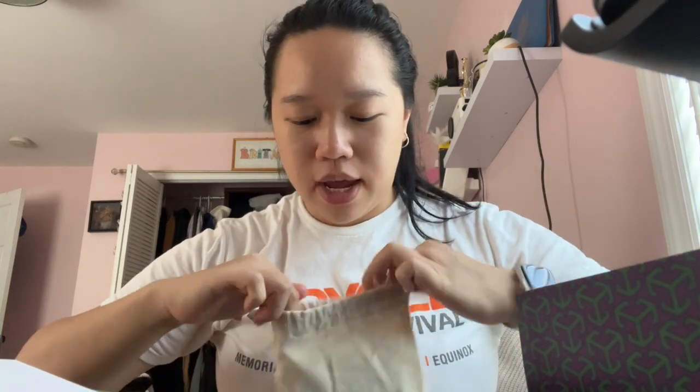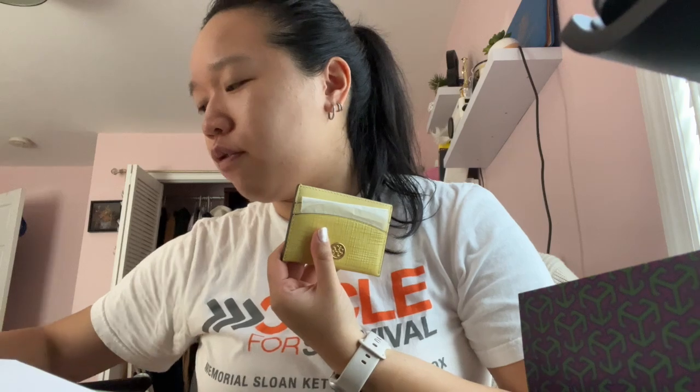If I do, you'll see a clip, but I just want to show you guys what I got her. I think it's really, really cute, especially because I saw her in this color a couple of days ago, and I thought it looked really nice on her, and I saw it on the website, and I was like, that's a really cute thing. So I got her this card case, and I love my card cases. I have one from Michael Kors, and another one from Gucci. I love these because they're so small and compact, and you can bring them anywhere.